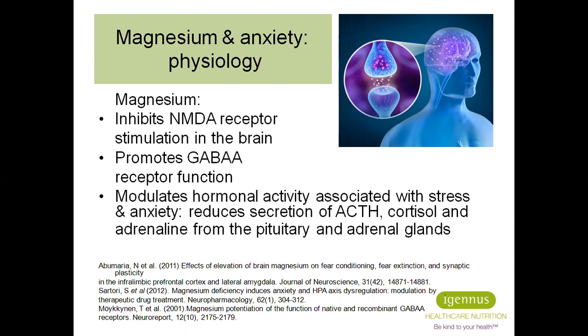And then magnesium also has a role in the hormonal system. So it reduces the secretion of ACTH, cortisol, and adrenaline from the pituitary and adrenal glands. And cortisol and adrenaline are the two main hormones involved in the fight and flight response. So quite a few different mechanisms, and magnesium can be very effective for treating anxiety.